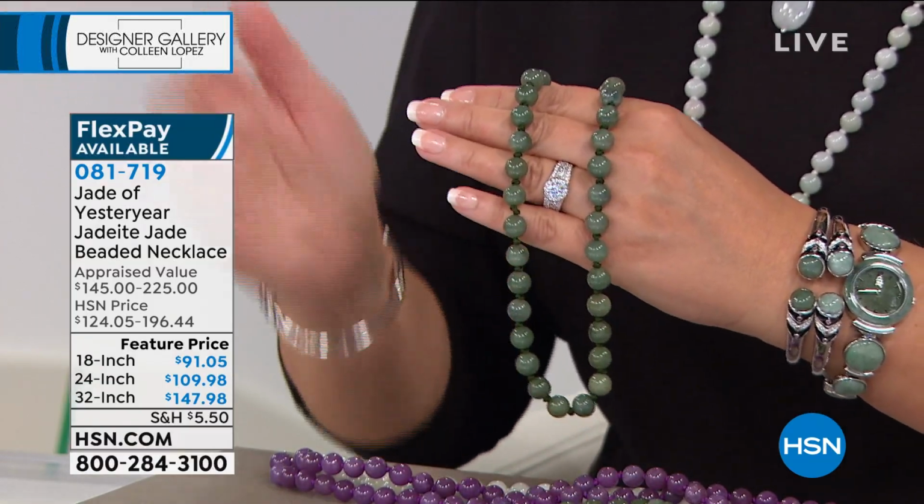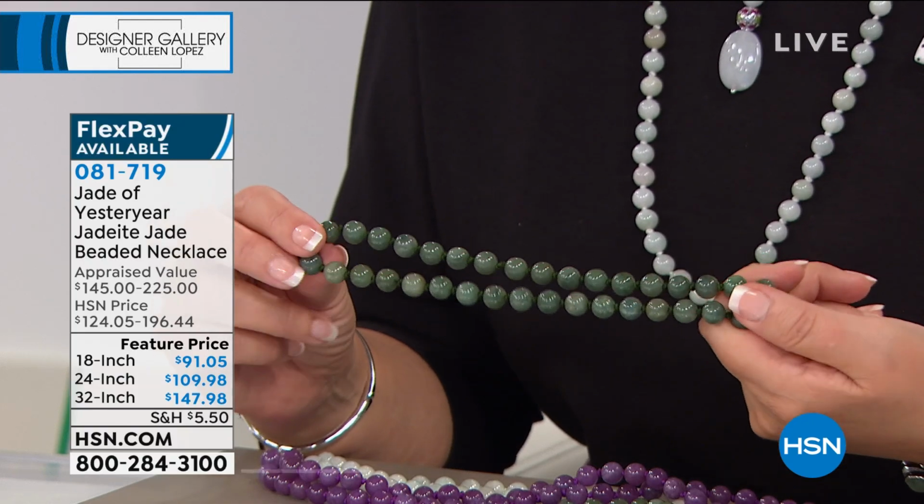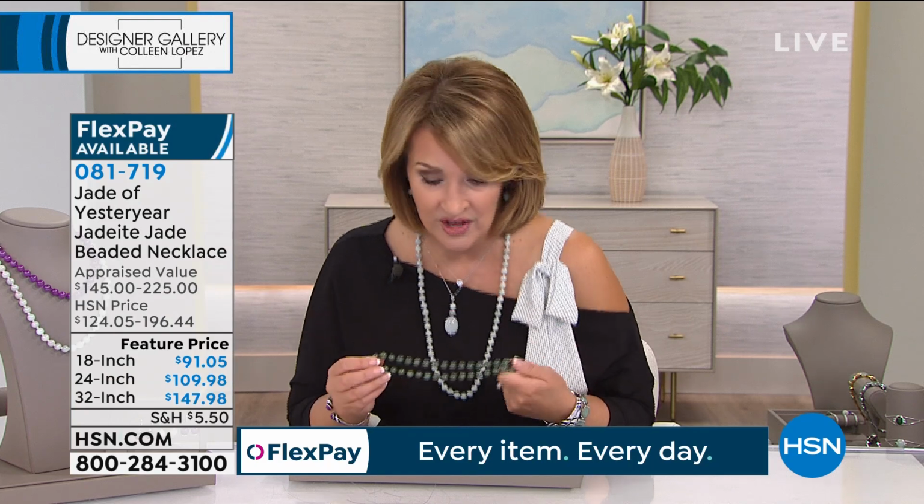It really is mind-boggling, because up until maybe a year ago, I'd never seen this in my life. I didn't even know that Burmese jade came in this color. So this is very rare. It's very unusual. So if you want the dark green, 18-inch only. How many do we have in that 18-inch, Rick, for $91.05? If you want that, you probably need to make a choice on it quickly. Okay, we have a couple hundred of that. So good luck. I hope you're able to get it. When it sells out again, these are not reordered. This is it. We are saying goodbye.